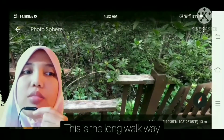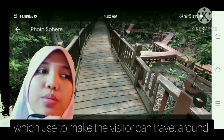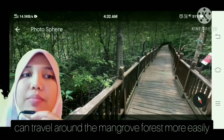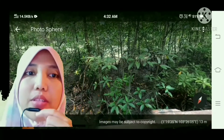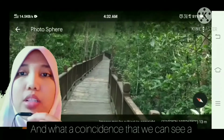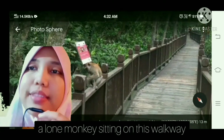This is the long walkway inside the mangrove forest, which makes it easier for visitors to travel around the mangrove forest. In the surroundings of this mangrove park, you can see a lot of mangrove trees. And what a coincidence, we can see a lone monkey sitting on this walkway.